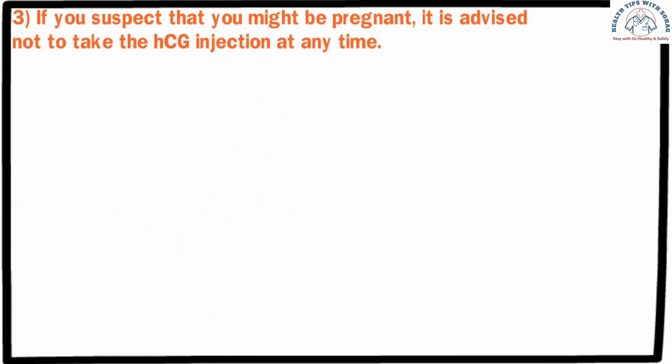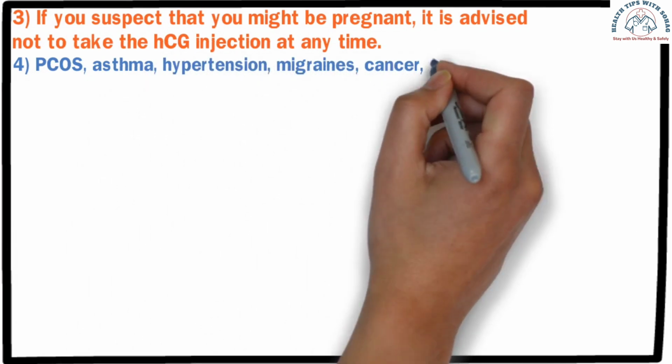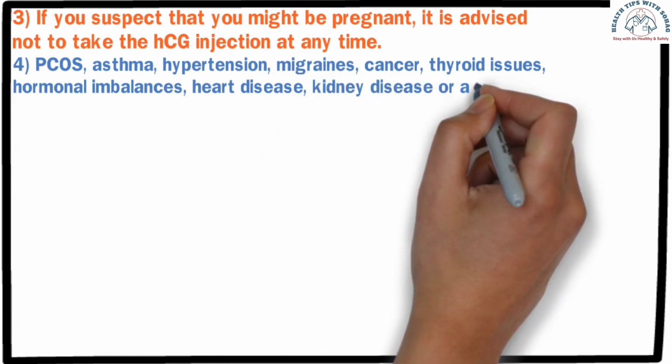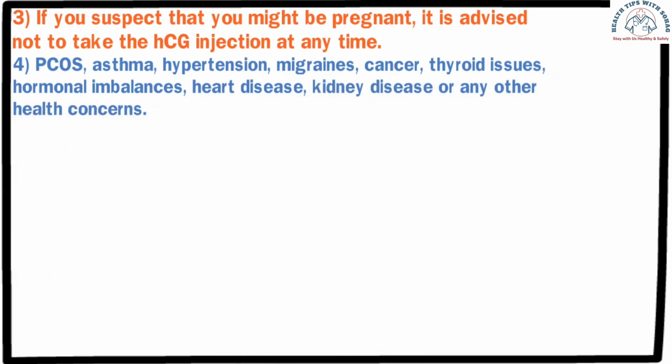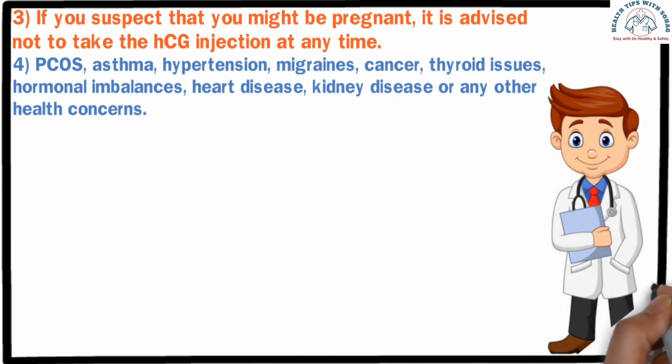Number 4. Additionally, if you have a condition such as polycystic ovarian syndrome, asthma, hypertension, migraine, cancer, thyroid problem, hormonal imbalance, heart disease, kidney disease, or any other health concern, it is crucial to inform your doctor before taking this injection. Otherwise, it may be dangerous for you.